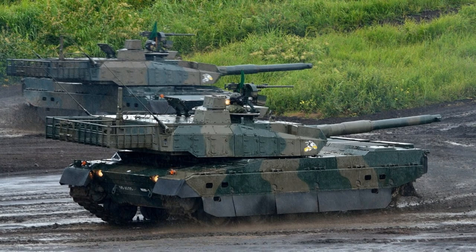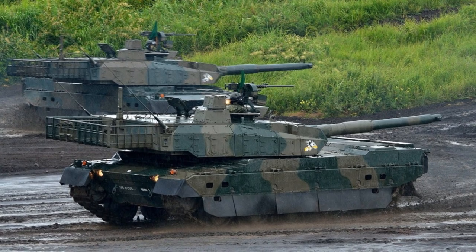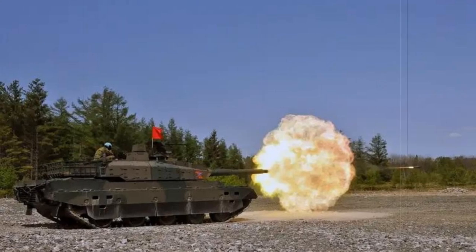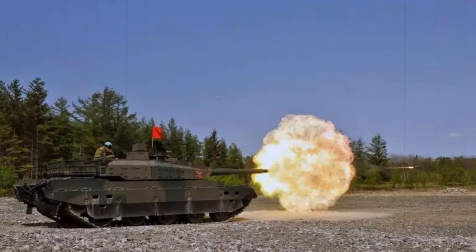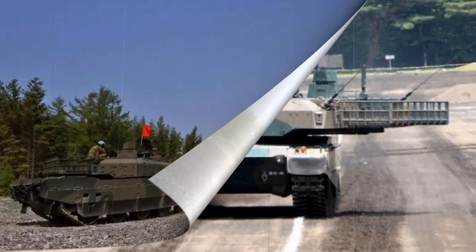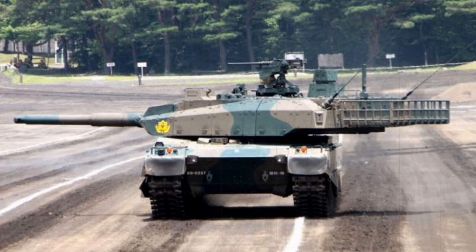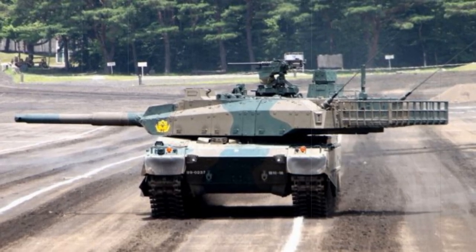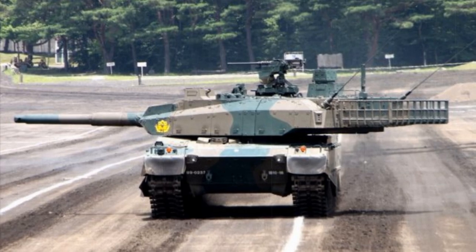Primary armament is by way of a 120mm L44 series smoothbore main gun with an automatic loader, reducing the crew to 3 personnel. The gun is manufactured locally by Japan Steel Works Limited, and can fire several different types of 120mm ammunition. Armor-piercing and high explosive are expectedly standard offerings, as is any NATO standard projectile.